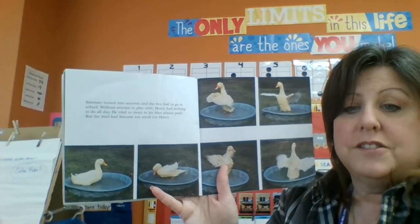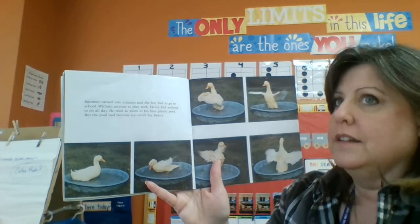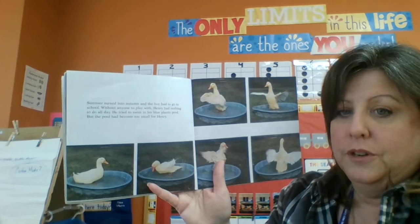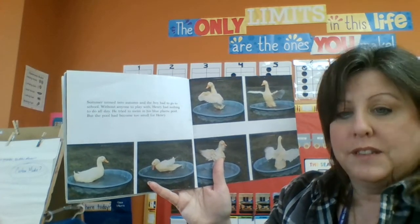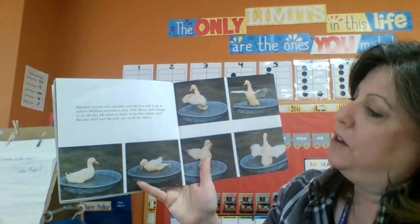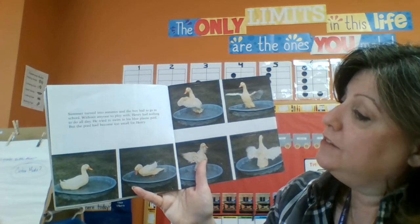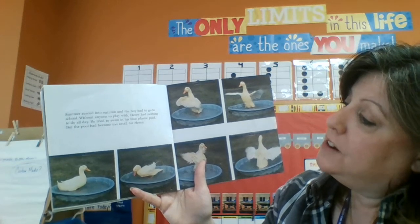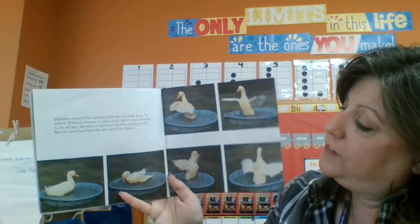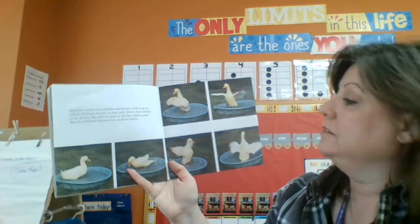Summer turned into autumn. Well, here we go again. So it started out in the spring, and then it was summer, and then summer turned into autumn. What's another name for autumn? The fall. Summer turned into autumn, and the boy had to go to school. Without anyone to play with, Henry had nothing to do all day. He tried to swim in his blue plastic pool, but now the pool had become too small for Henry. Look at him. There's just not that much space in there.